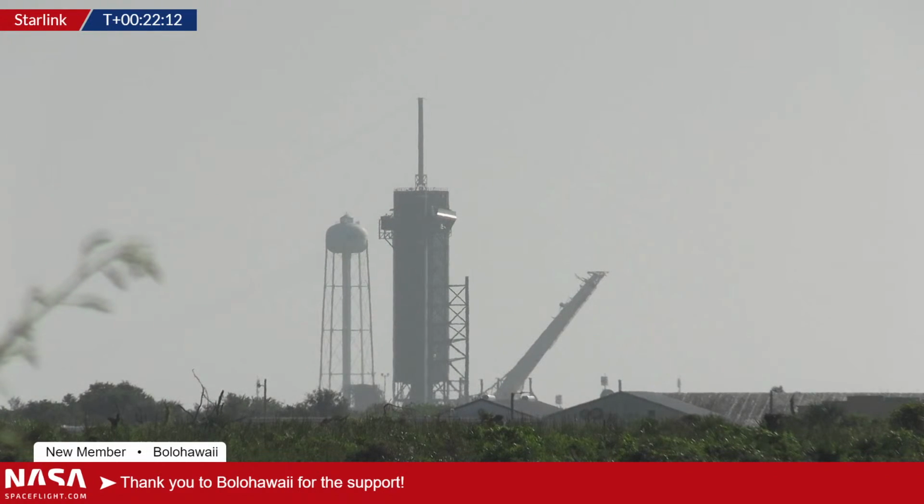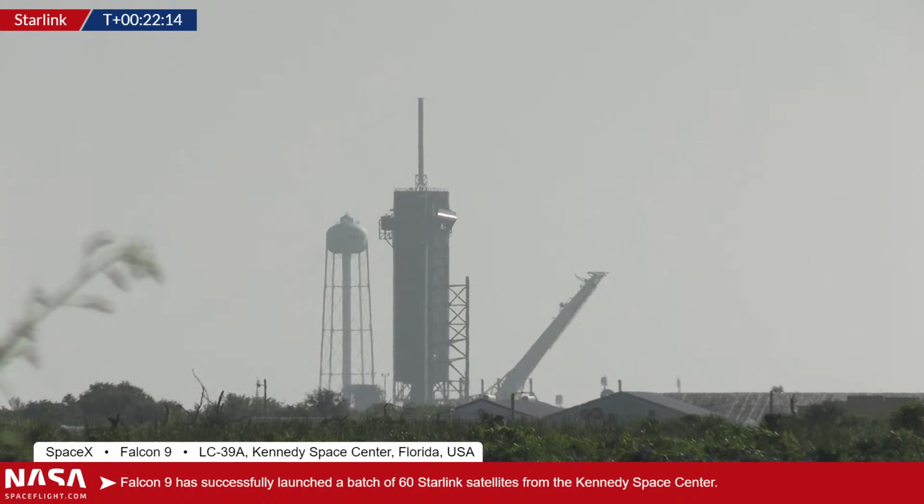If you're just joining us, the liftoff has already occurred. It was about 22 minutes ago. The angled structure you see there is the strongback. That is what provides support for the Falcon 9 rocket as they transport it out horizontally and then lift it up vertically on the pad. When it's at a 45-degree angle like that, it's retracted back to stay clear of the rocket and its exhaust during launch. The launch of the Starlink satellites happened just over 22 and a half minutes ago. The Starlink satellites are already deployed up in orbit, with the booster landing successfully back on the drone ship.